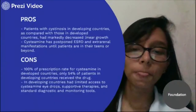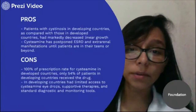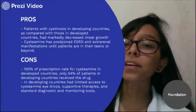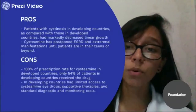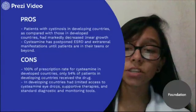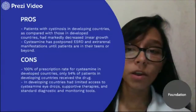Now, pros and cons. When we talk about pros, patients with cystinosis in developing countries, as compared with those in developed countries, had markedly decreased linear growth. Cysteamine has postponed ESRD and extrarenal manifestations until patients are in their teens or beyond.